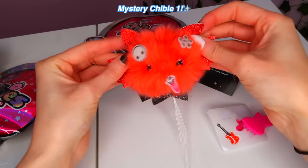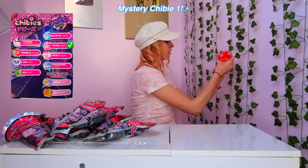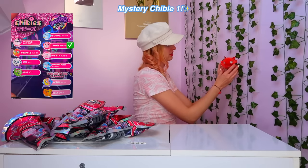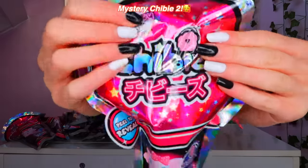Okay, so there's our first Chibie, Roxy. Okay, I'm gonna clip her on here and then we can sort of have them all in the background, because that's literally what Chibies are for. They're to clip on your clothes or to decorate stuff, so that is perfect. Oh, I really hope we get a rare next. Okay, I'm gonna go with this one right on top.